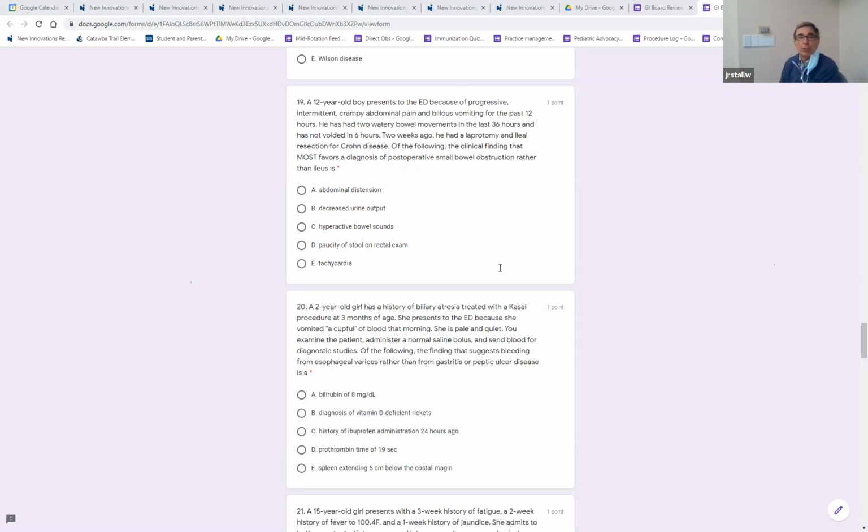So when you read this question and you understand with the bilious vomiting, he's probably got an obstruction. In fact, they tell you postoperative obstruction. The answer is going to be hyperactive bowel sounds, pushing against that obstruction. That's just a basic physical exam thing that you should work with every day. Unfortunately, in clinical practice, it doesn't always work that way, but on a test, that's what they expect.